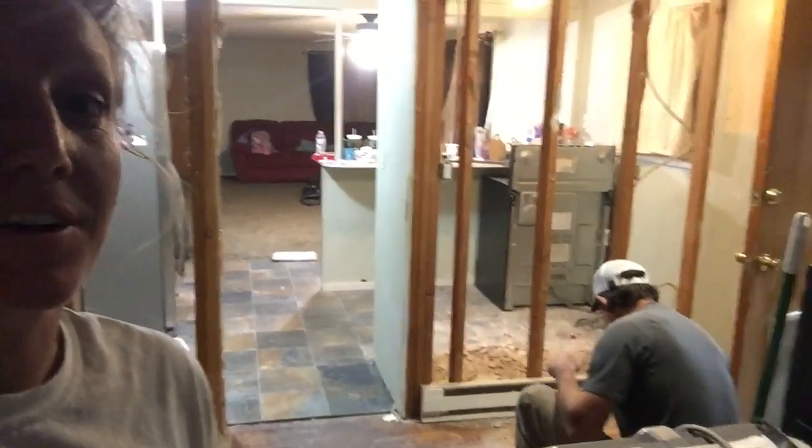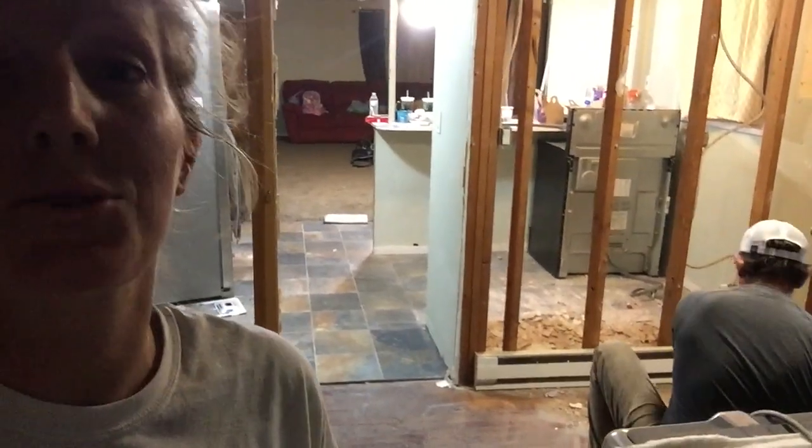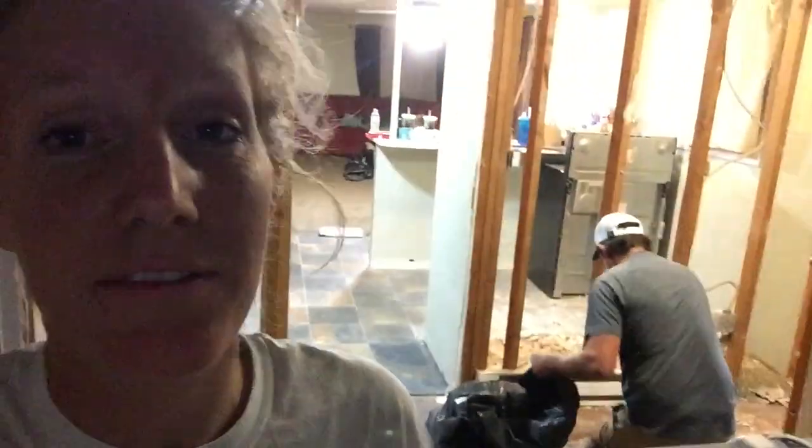After 5 hours, this is where we're at. Lots of walls taken down. My shirt used to be white. My face used to be clean. It's not anymore. Farmer worked really hard for all 5 hours. I had to go to Taco Bell not once but twice because they got our order wrong and nobody in my family can live without their nachos.